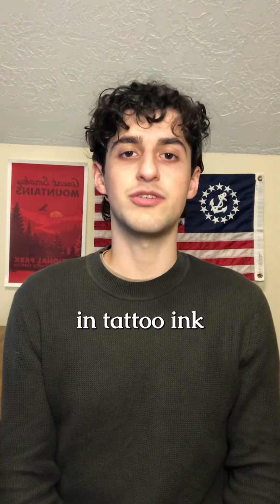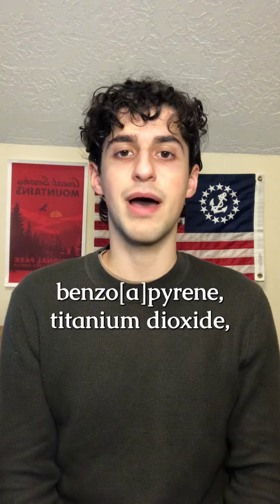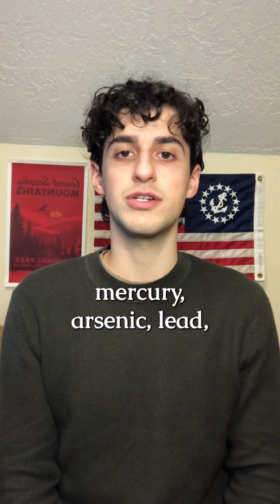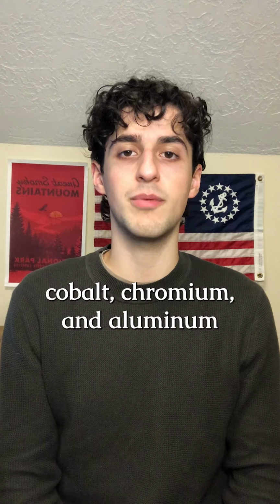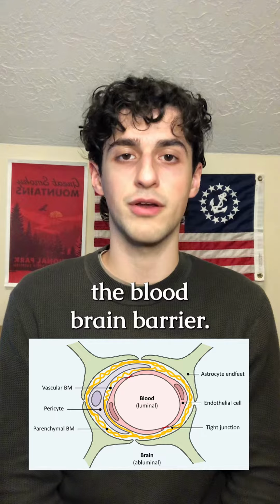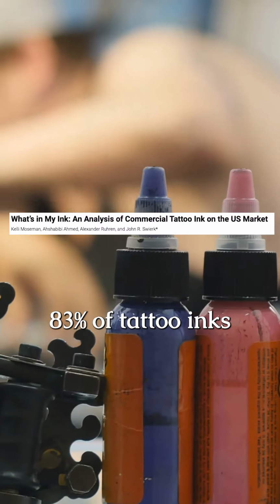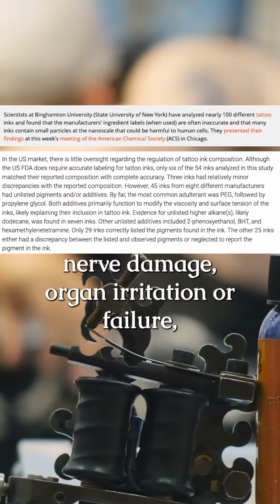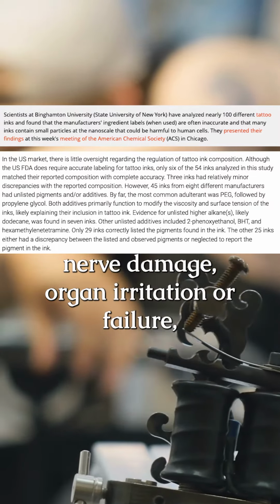Common ingredients in tattoo ink such as carbon black, benzo[a]pyrene, titanium dioxide, antimony, beryllium, mercury, arsenic, lead, cobalt, chromium, and aluminum have been found to accumulate in human lymph nodes and cross the blood-brain barrier. A new Binghamton study found that 83% of tattoo inks contain unlisted ingredients linked to allergic reactions, nerve damage, organ irritation or failure, and cancer.